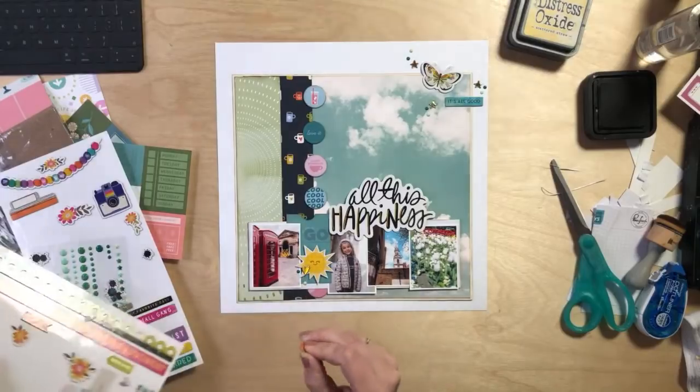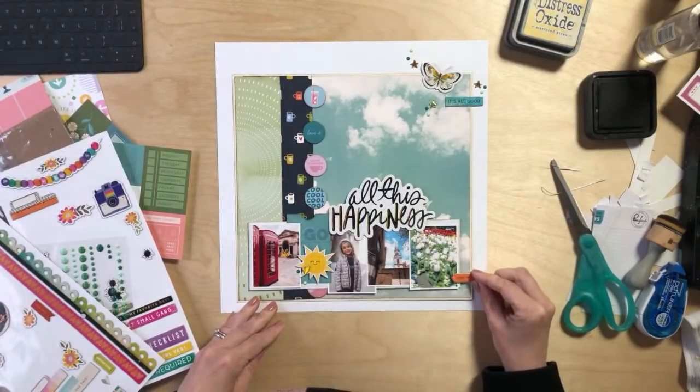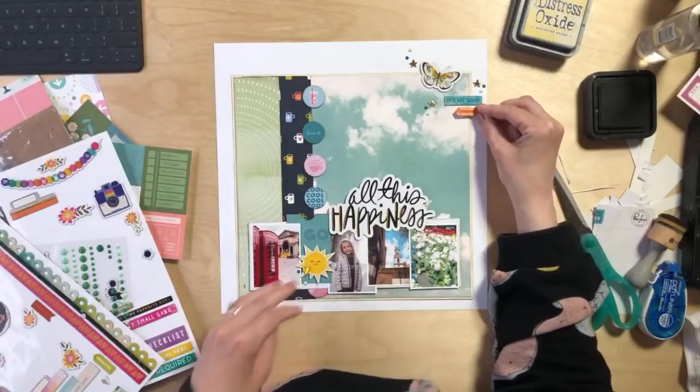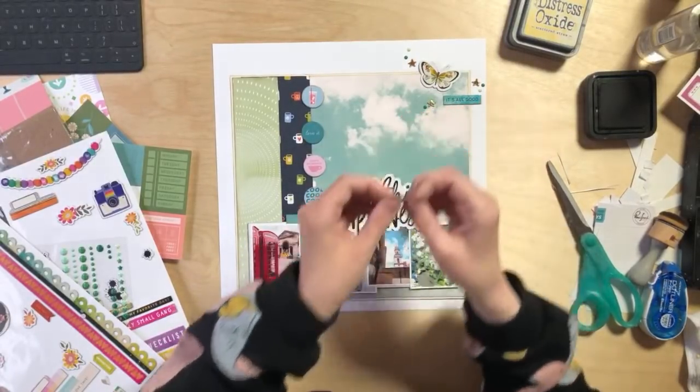Can I bring in orange? Because I kind of want to. Okay, I'm going to bring that there. Ink.